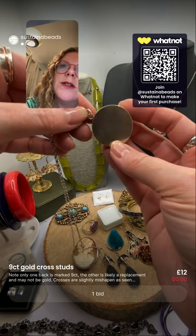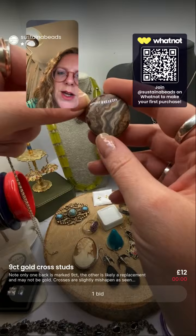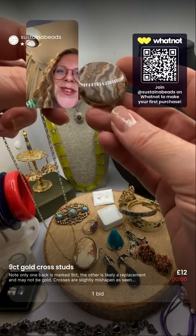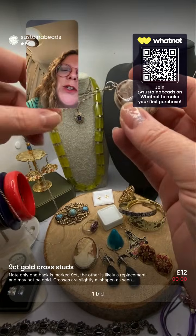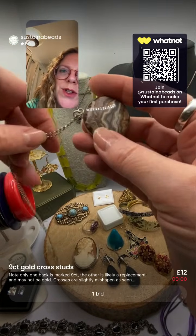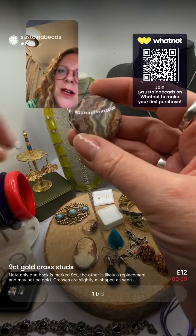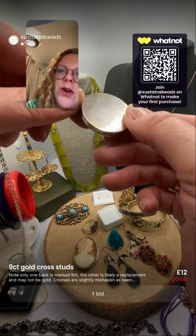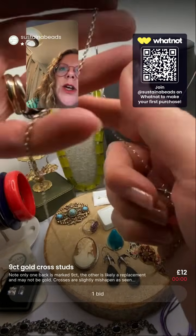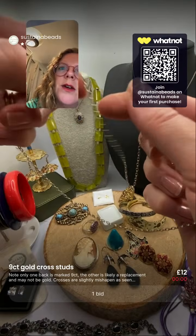It's in a sterling setting. Now, this was on a different chain which had the 925 mark on the chain, and it wasn't removable from the chain, and I have removed it and put it onto a new loop. The reason why I'm telling you that is because it's not marked 925 on here, but it is sterling. And the chain that I've moved it onto is also sterling and has a little 925 here.